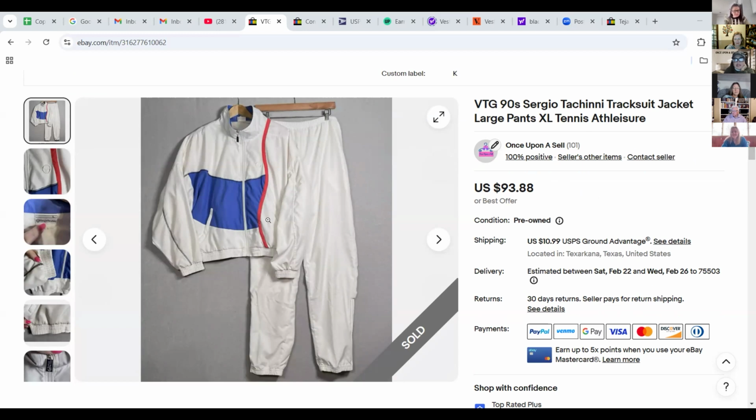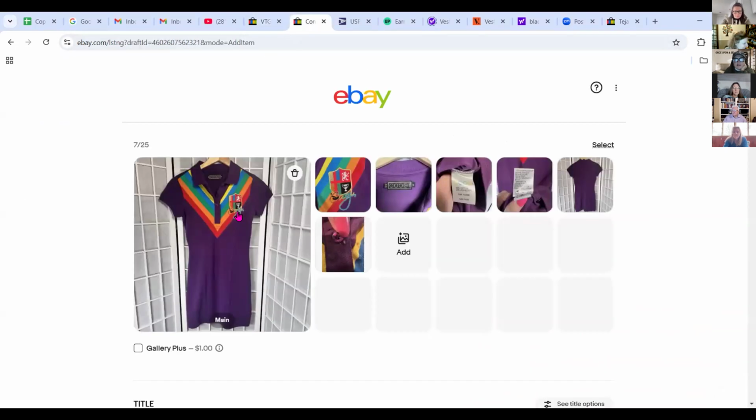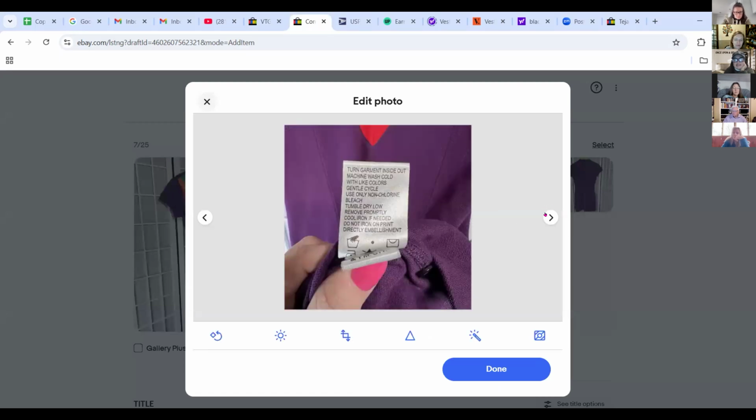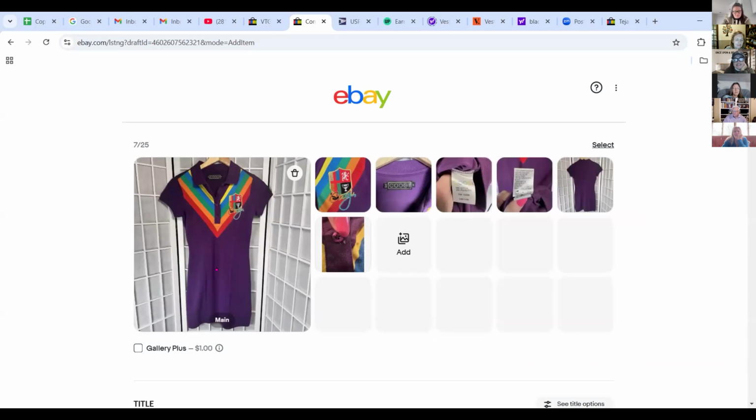And my biggest flop was I bought a Coogi dress and then I accidentally cut it on the button, taking the tag off. So now it has a hole on the front. It's still really cute. So anyway, I'm not going to list that, I don't guess, or I'd list it.